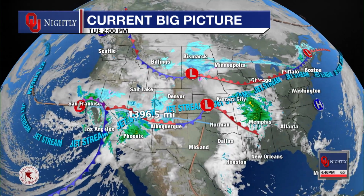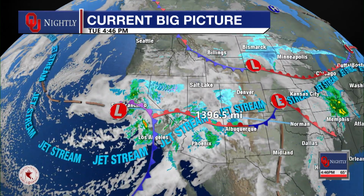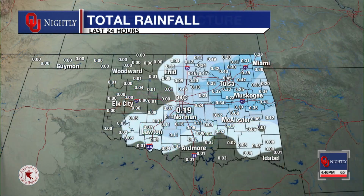Now, taking a look off the west coast for our next storm system, that's brewing off the west coast of California right now, really 1,400, 1,500 miles away or so. That'll be knocking on the door here as we head into Thursday. Overnight last night, maybe a rumble of thunder or two, but 0.2 to a quarter of an inch for some of us. Right here in Norman, just under 0.2 of an inch.